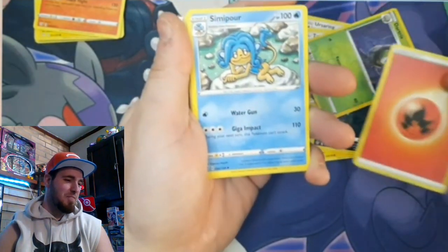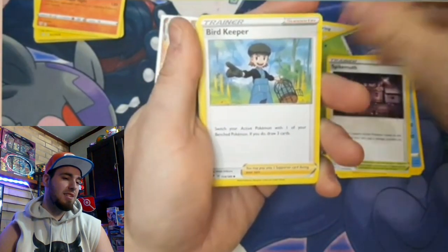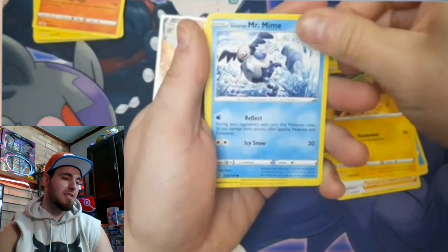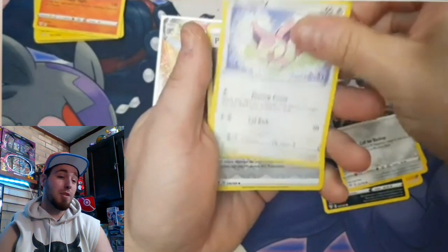Precursor to what's to come. That's what I think. That is a good gem to have. One of my favorite gems in Sword and Shield right there, Spikemuth. Bird Keeper, Electric, Galarian Mr. Mime, Rhyhorn, Clink. Skinny. Perfect card right before this.